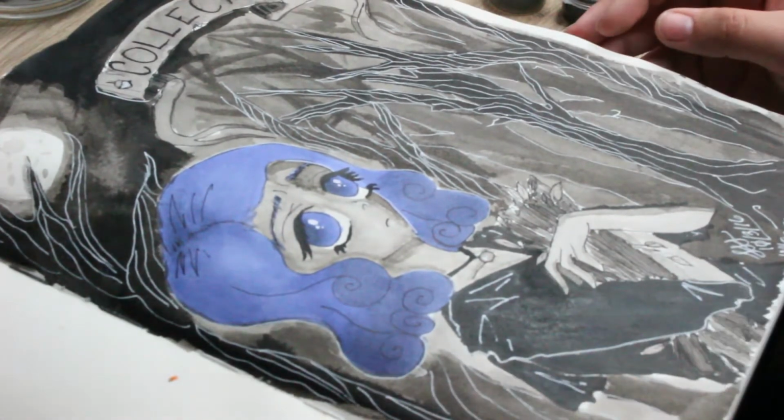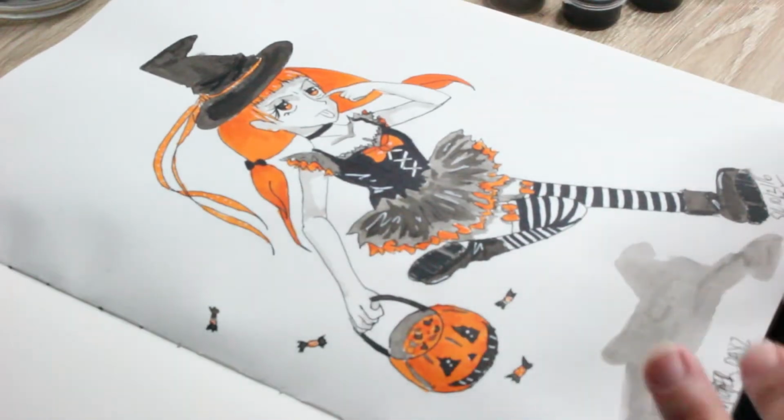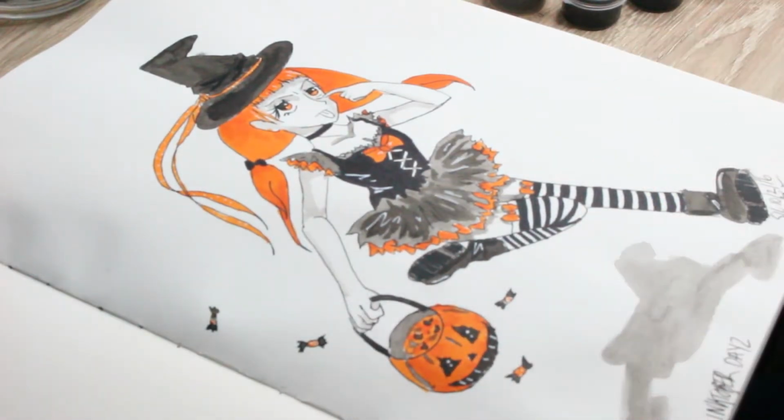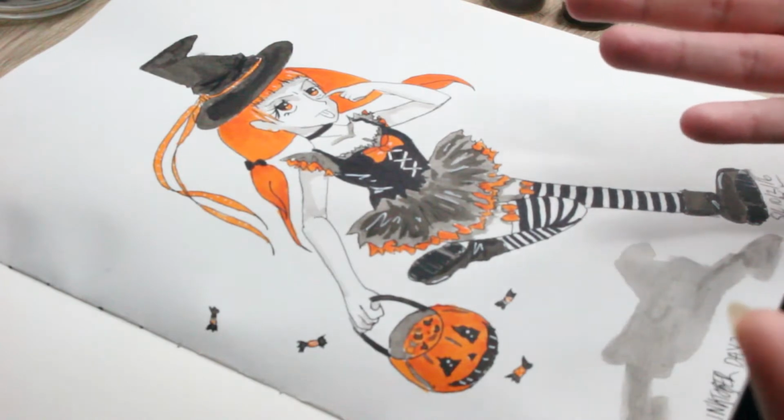This is my first time ever using ink as a medium to draw. I've only ever used colored pencils and markers, and honestly I actually hate coloring pictures. I'm horrible at it, but I guess the only way to get better is to practice.